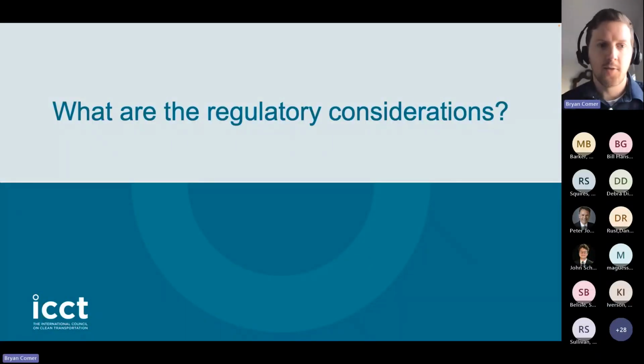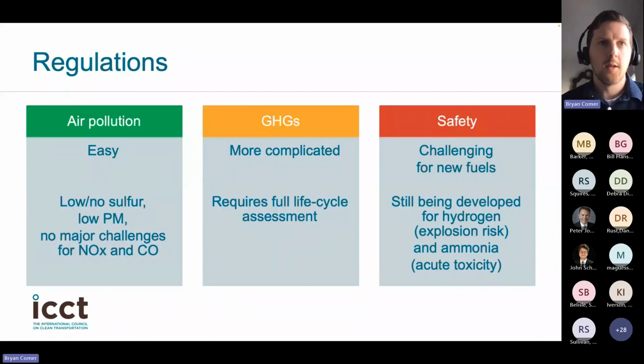I have a few more slides for you. I'll touch on the regulatory considerations, and then we'll start to go into the conclusions and policy recommendations. So we looked at three different sets of regulations, three categories: air pollution, greenhouse gases, and safety.